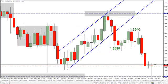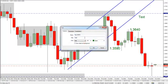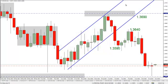And then we've got the ultimate target up here around 36.90. That would be target 3. So that's how I see this one. I really like the look of it. It's a great looking setup.